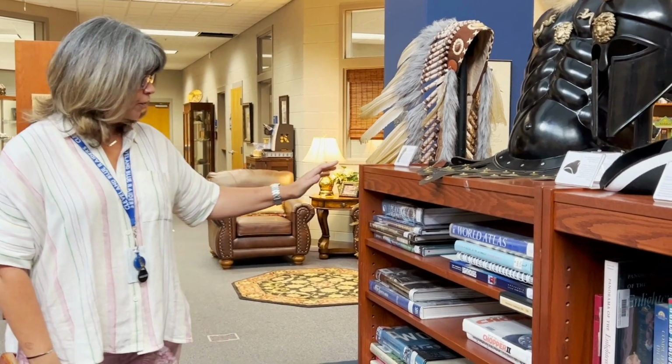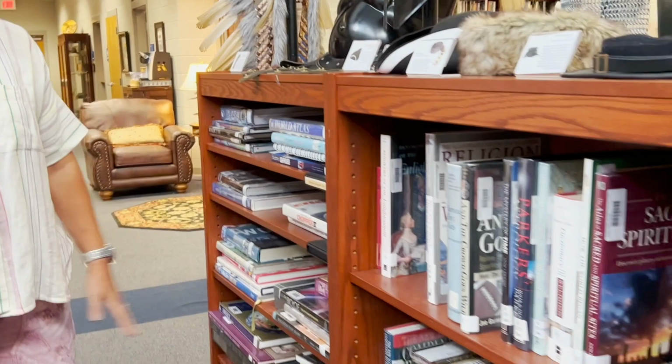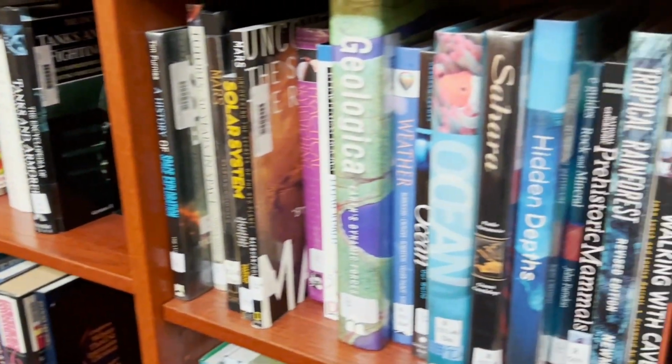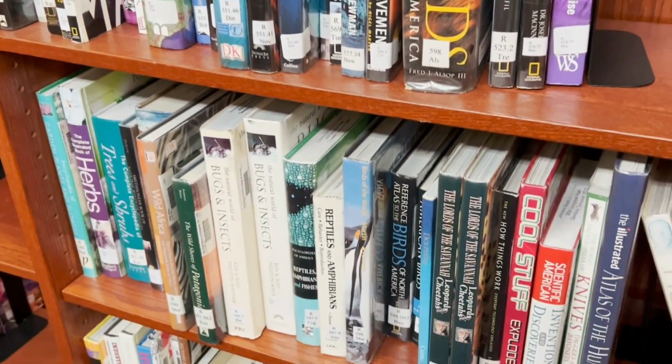Now we're in the middle of the library, and this is going to be our reference section. Here you have big, beautiful, colorful books that give you information about everything that you can think of. These books do stay in the library, but you're welcome to use them for personal pleasure or for class projects and research papers. You're going to have everything from plants and flowers, automobiles, sports information, ocean, every subject that you can think of. That's what you're going to find here in the middle of the library.